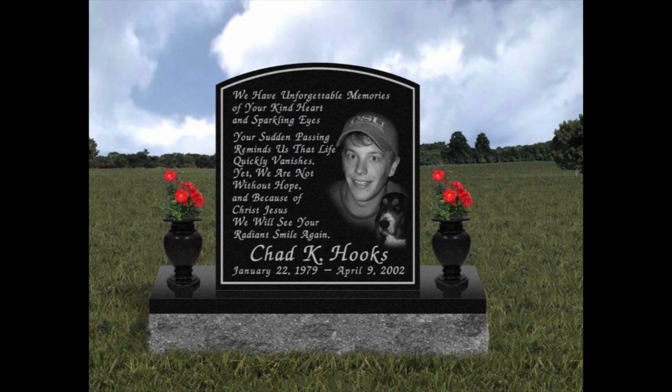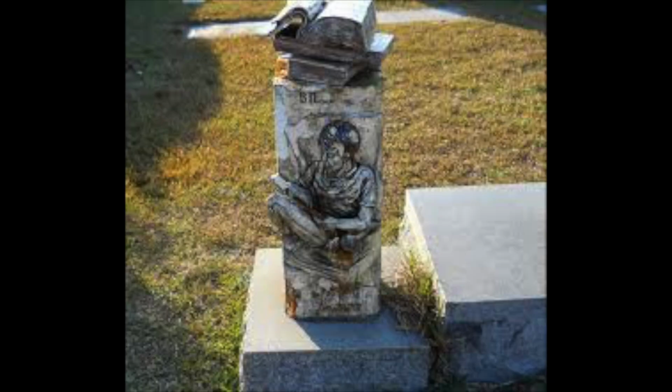Here is the grave of Chad Hooks, who died at 23 in a car accident in the year 2002 in Nashville, Tennessee. He's depicted with his dog. This is the grave of Bill Floyd, who died at 16 in 1976 in Dillon County, South Carolina. He's depicted as a reader. He is reading Lord of the Rings by Tolkien.